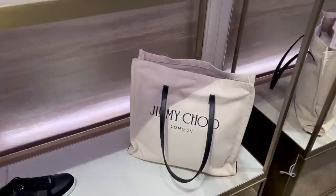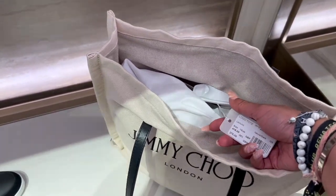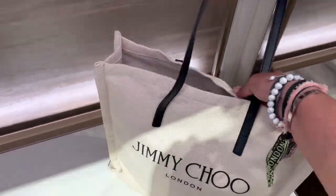Guys, you know I said I like my tote bags. Look at this one. This one is new in. 34% off, £275. Let's have a little look.